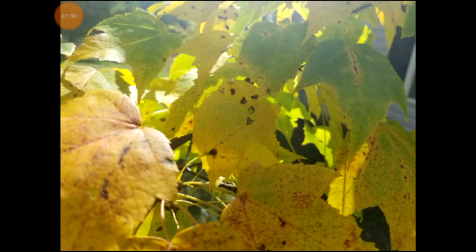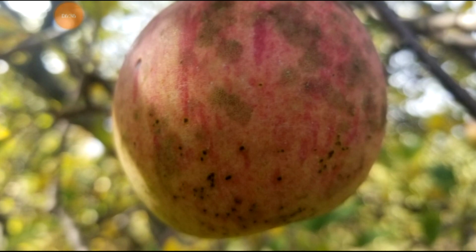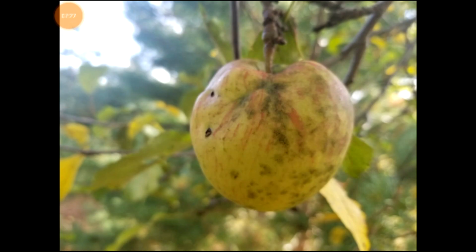The next 2 seasons, this being the second, drastic change in the apples as well as the other plants, the leaves on the trees, a lot of defoliation, a lot of damaged leaves, the fruits themselves, the apples, a lot of them mutated, misshapen, and had these same black dots that I would see in the leaves.